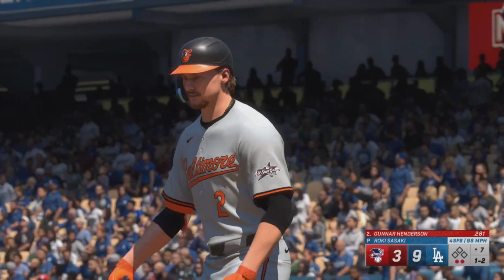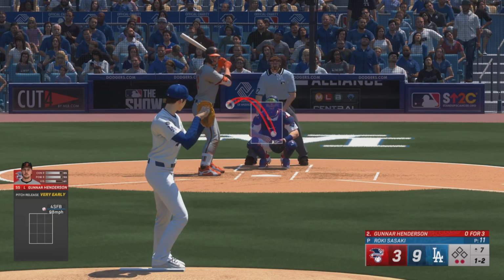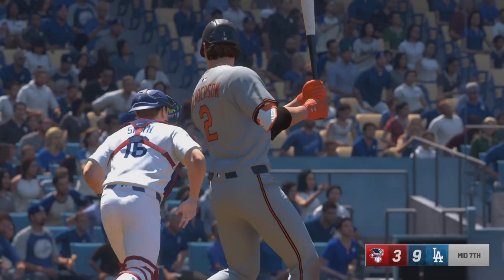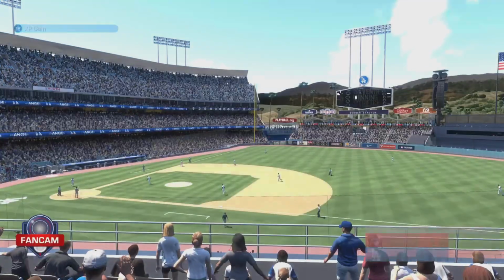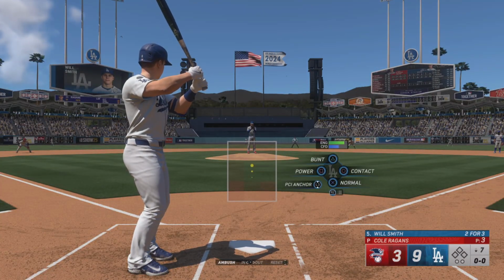Next offering misses, and that is ball 1. His understanding of the strike zone, very impressive. That was a very close 0-2 fastball. Fans another, and that's 3 straight strikeouts. American League goes down. Bottom of the inning, and here's the catcher, Will Smith.